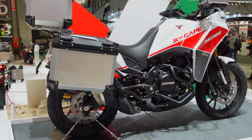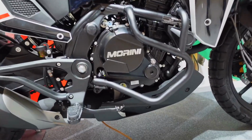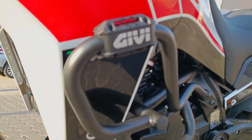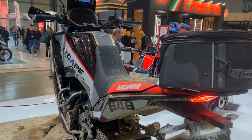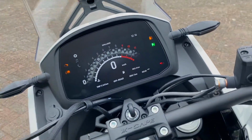With an adjustable windshield that Moto Morini claims can be changed with one hand, a respectable 18-liter fuel tank that allows for 200-plus miles between fill-ups, and an approachable low 820mm seat height, which can be raised up to 845mm, the bike's touring credentials appear to be strong.